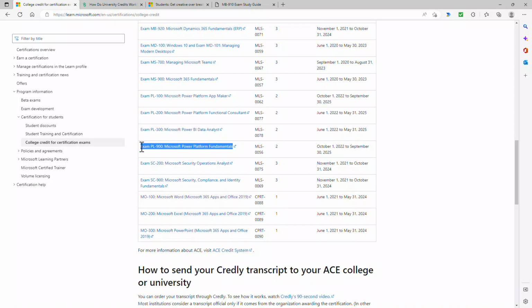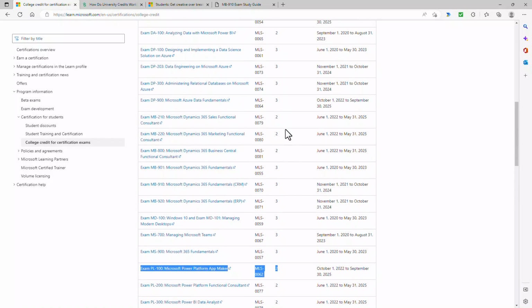For example, suppose you found out you really liked the Power Platform. Well, you could get another 2 credits by having a look at the 100 exam to actually make the Power Platform apps, the Canvas apps, model-driven apps, Power Automate, and so on. Now, just a quick note about which are the new exams that Microsoft have introduced in this December 2022 update.